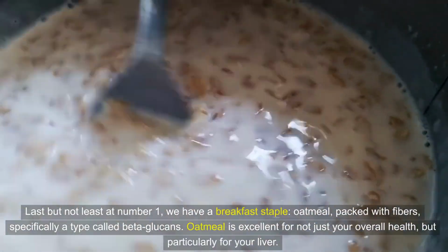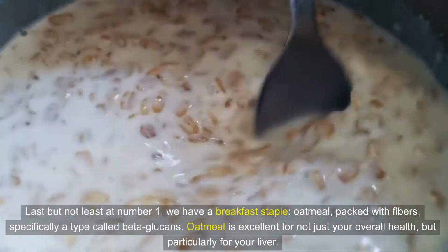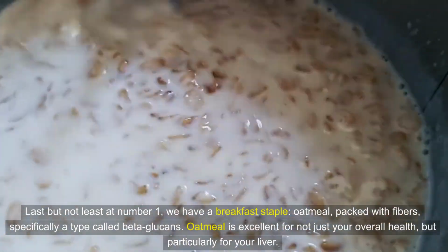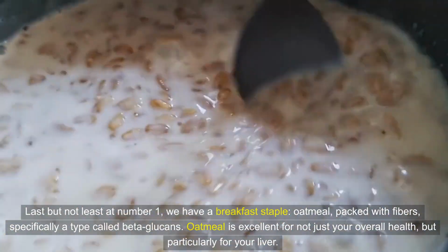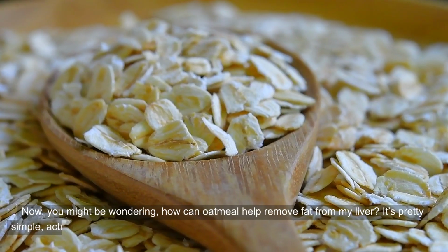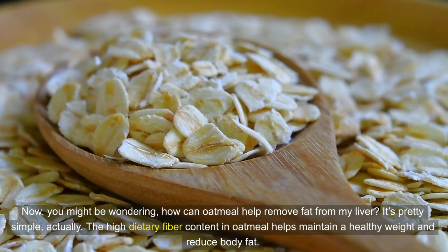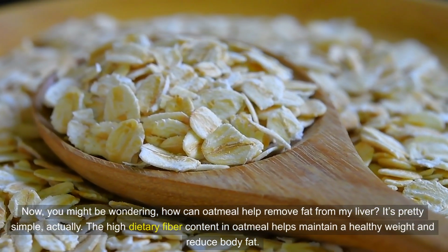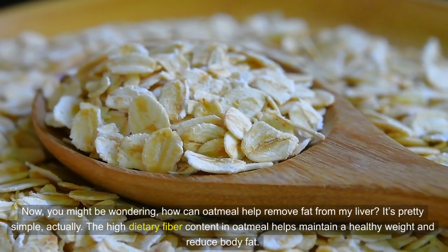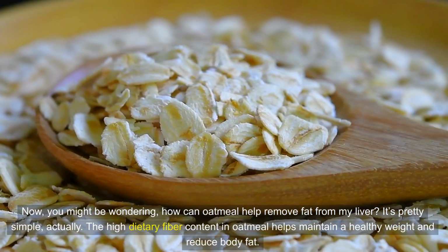Last but not least, at number 1, we have a breakfast staple, oatmeal, packed with fibers, specifically a type called beta-glucans. Oatmeal is excellent for not just your overall health, but particularly for your liver. Now, you might be wondering, how can oatmeal help remove fat from my liver? It's pretty simple, actually. The high dietary fiber content in oatmeal helps maintain a healthy weight and reduce body fat.